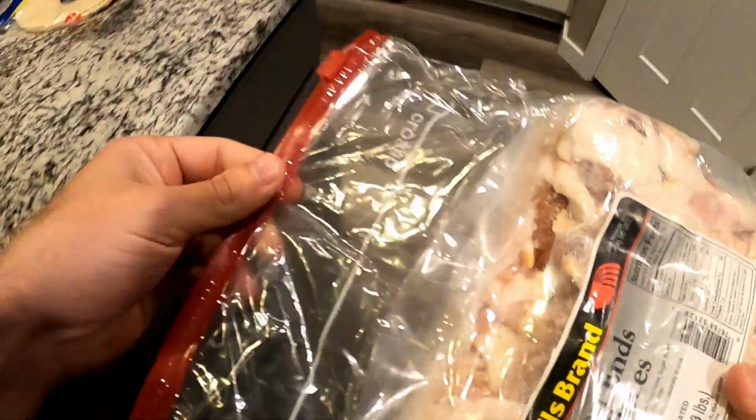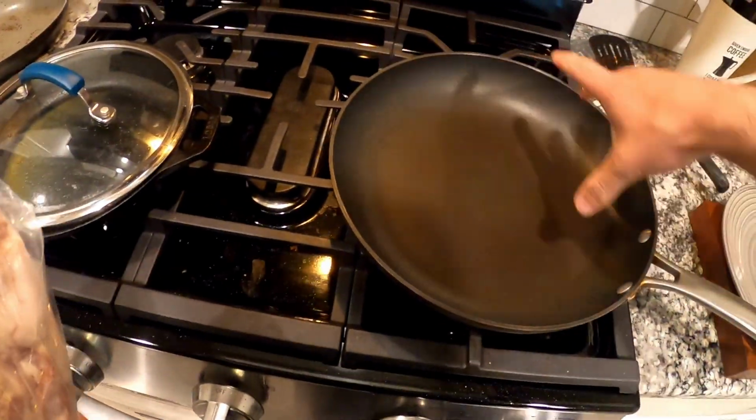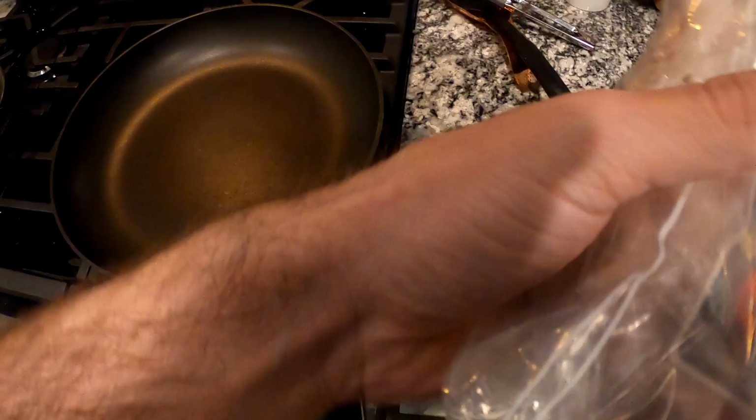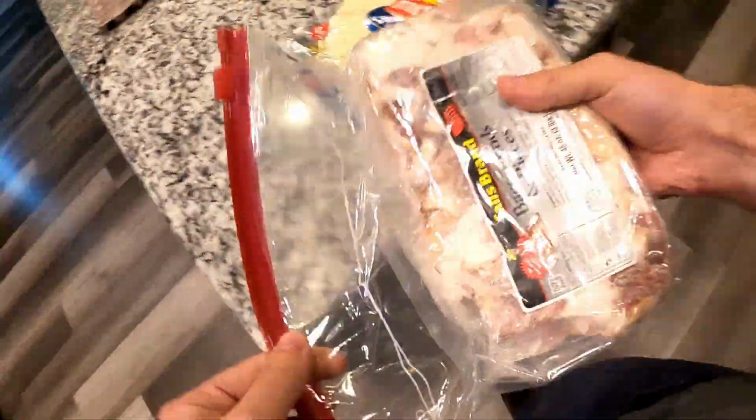So, strip bacon is preferable, because it helps with portion control and just sizing. We'll put 2 strips of bacon here down the middle and then a couple of eggs on each side and turn that into a meal for oneself. Perfect amount of food, perfect amount of quantity.